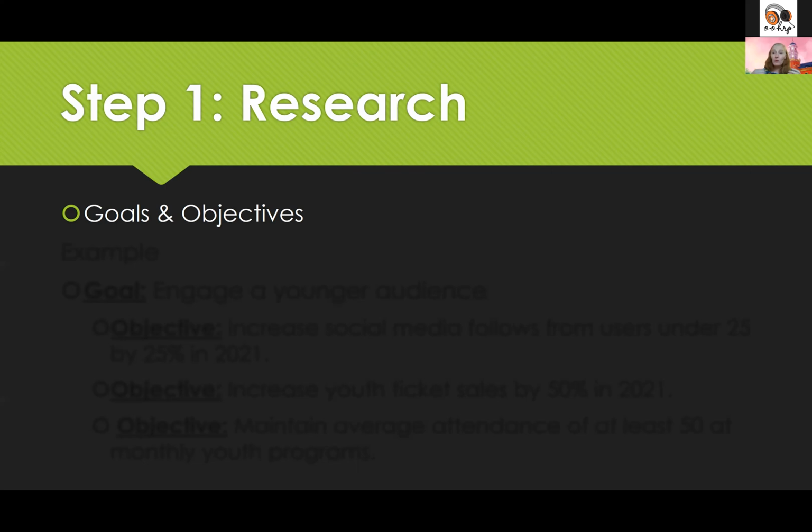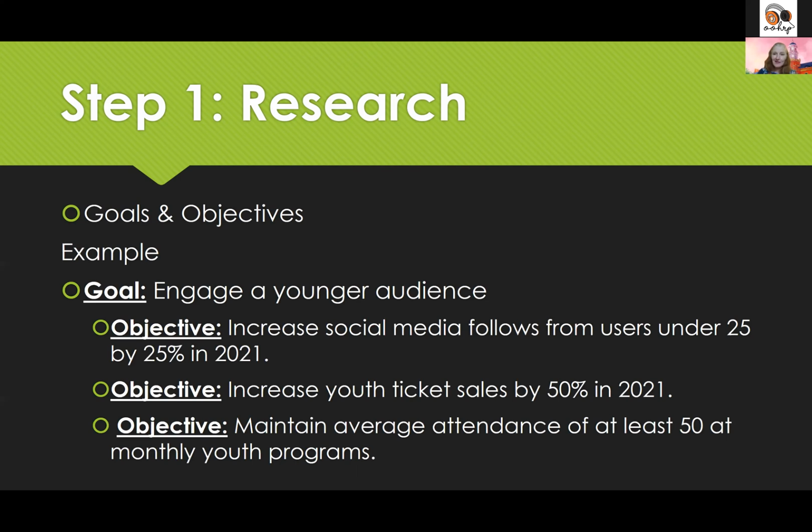So for every goal, I'm going to have one to a few objectives that are going to help me measure that goal. So here's just a quick example. I tried to pick something quick and easy just to illustrate what it looked like when I'm talking about goals and objectives. So one example might be if your goal was to engage a younger audience. That's a great goal. But how do we know if we did that? How do we know if we were successful?